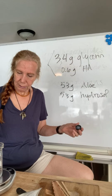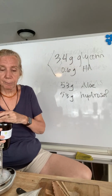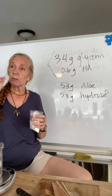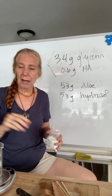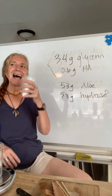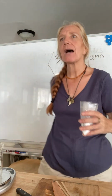Julie, that HA, is that for internal use also, or is it only topical? This is for topical use primarily. This is made for topical use. You can get HA made for internal use, but I would buy one that is made to that specificity. I don't know, and I wouldn't trust it because it doesn't say that it is for internal use.